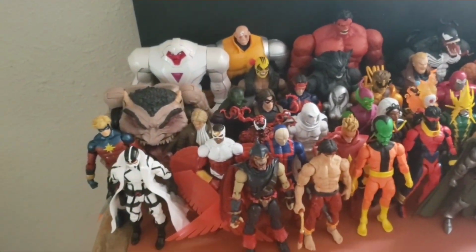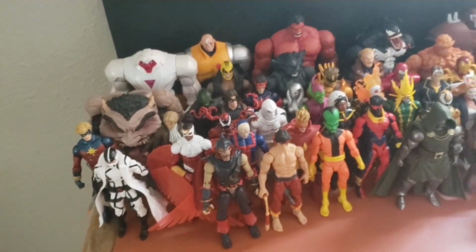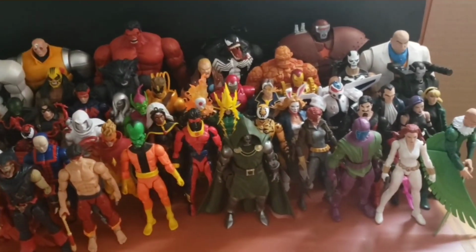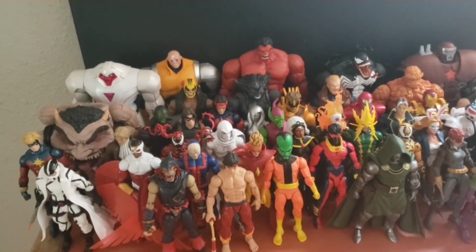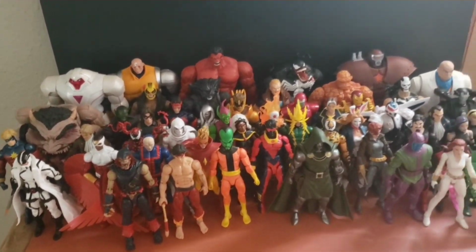As you can see, there are way more than 10 Marvel Legends here. But these are all the Marvel Legends, not counting duplicates. I got like 4 Hellfire Club guys and stuff like that. These are all the Marvel Legends that I got in 2020. So now I'm going to pull these away little by little and knock it down to 10 somehow. Okay, stay tuned.